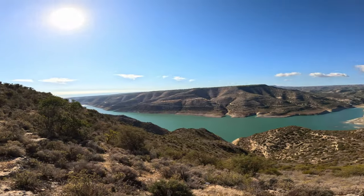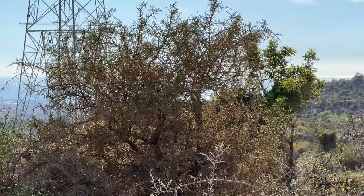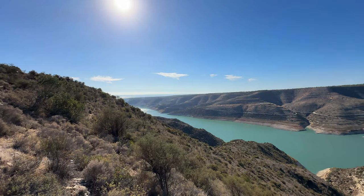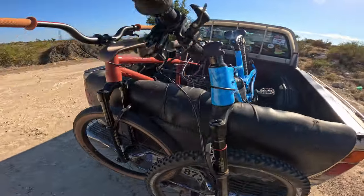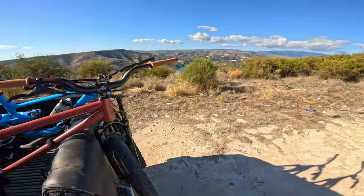What? Today we're here, Limassol Soulbound, checking out a private spot, more of a jump line, I think. The guys here build a few jumps, so they've been telling me to come check them out for quite a long time, and maybe today's the day. So, brought two bikes, the Process 134 and the Cornichon key. We're gonna try and see what this spot is all about.